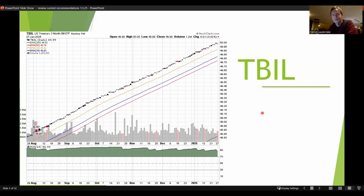This is an ultra short maturity, so the price is pretty stable. I don't want to say you can't lose on it because you can, but you can see that this is up maybe 2% in the last 5 months. But what I like about T-bill is the yield is currently 5.23%, and that's really for almost a risk-free investment.